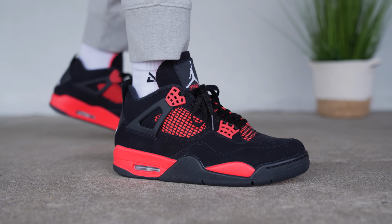Then again, that might not be indicative of how the release is actually going to go, but we'll just have to wait and see. Saturday is going to be a very interesting day, and if you have not been entering raffles for this shoe and you want a pair of these, make sure to enter all the raffles you can, because it is possible that this shoe might be harder to get than we all think.